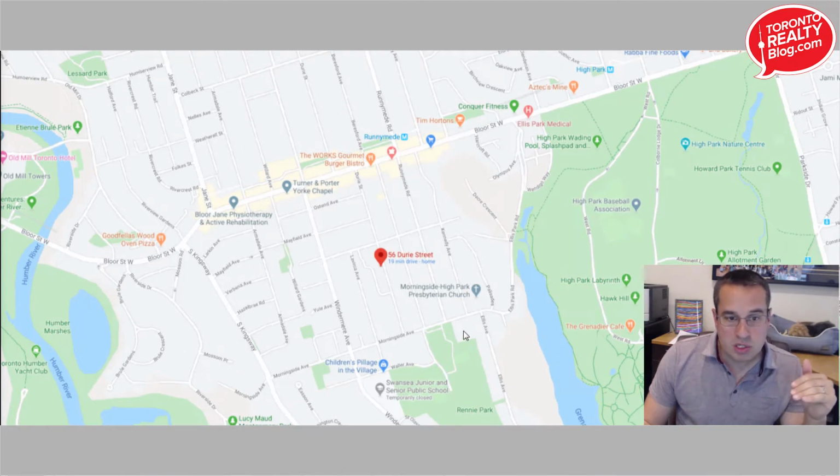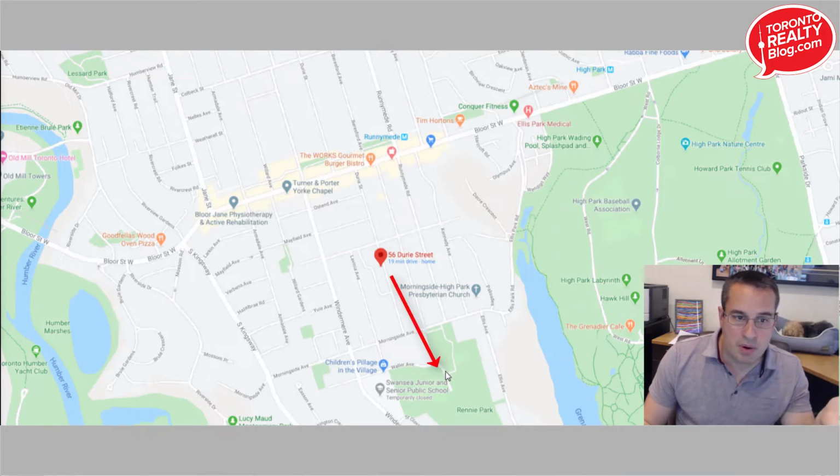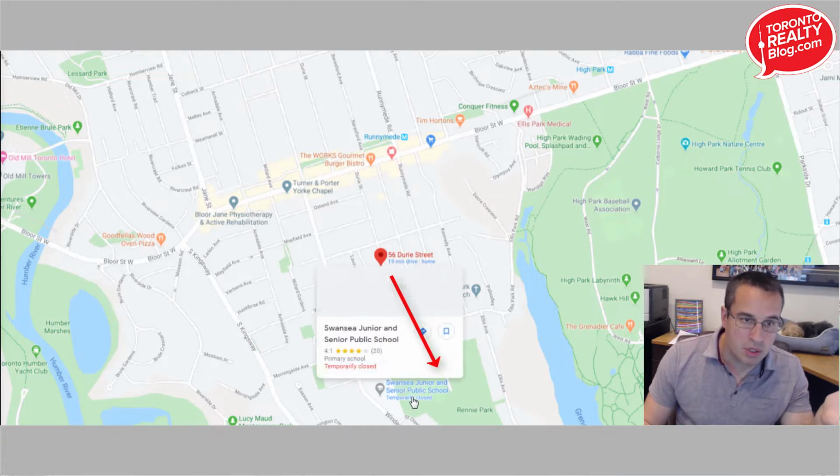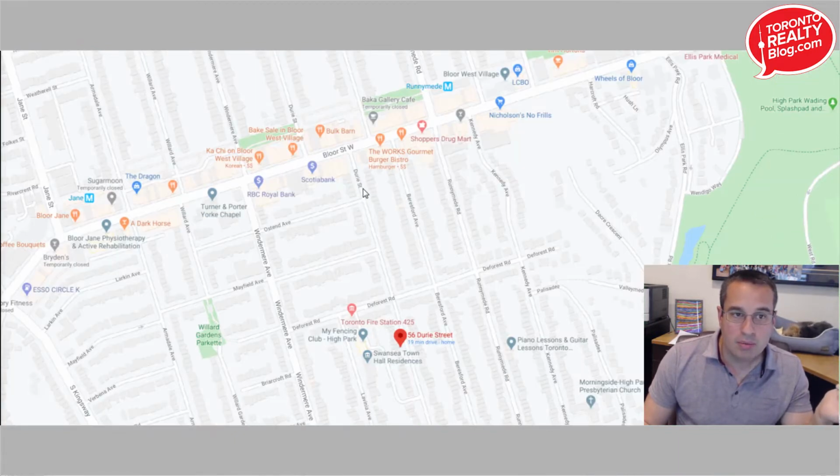So it is in Swansea School District, which is down here. You are how far from High Park? You are how far from the Humber? You've got the park down here, Rennie Park. This is the school right here. I can read as good as you, okay? And you're 3 blocks from prime Bloor, Bulk Barn.